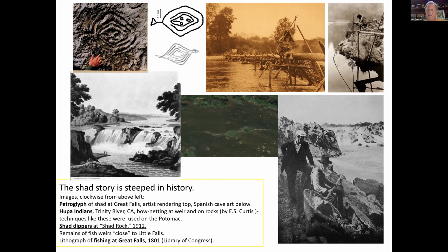Down below that are two gentlemen sitting at Great Falls about 1912. They were shad dippers. People would go up to Great Falls and dip shad there. And over here on the left, the falls in 1801 was before the C&O Canal, by the way. So there are probably a lot more fish up there in 1801 than we see.